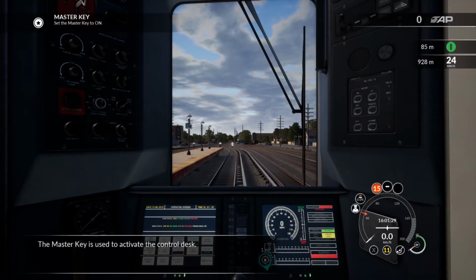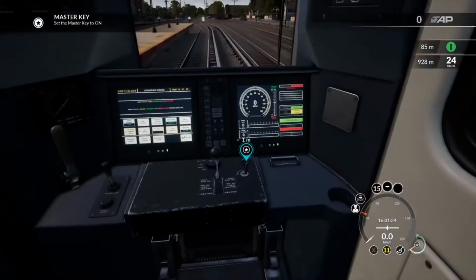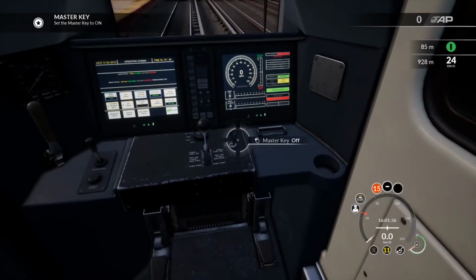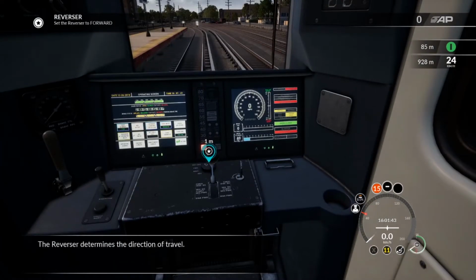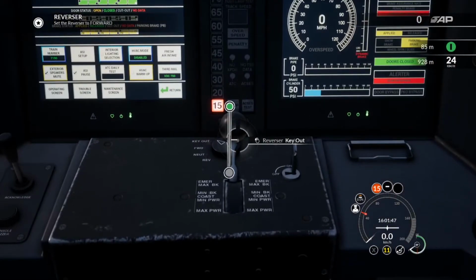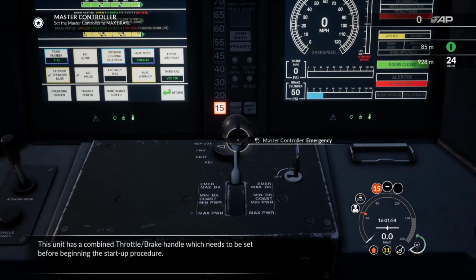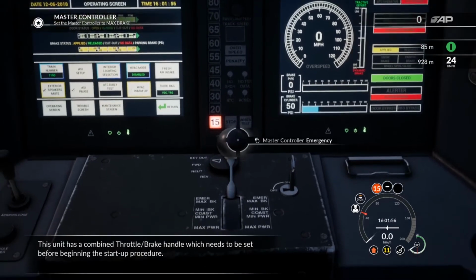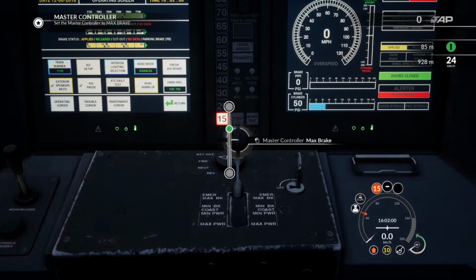The master key is used to activate the control desk. Okay, where are you? I'd call it a butterfly key, but that's just what I'm used to. Master key on. The reverser determines the direction of travel. So we want the reverser to forward. This unit has a combined throttle brake handle, which needs to be set before beginning the startup procedure. Max brake.